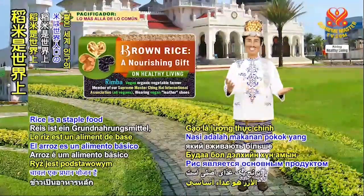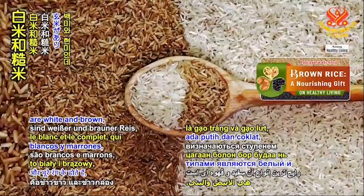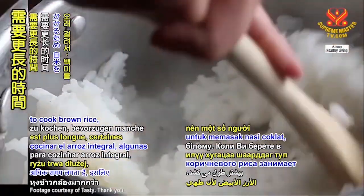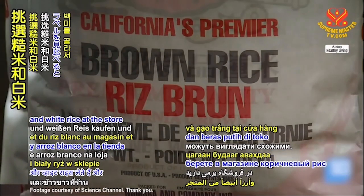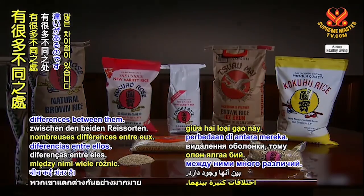Rice is a staple food that nourishes more than half of the world's population. The most common types are white and brown, which are defined by the degree of the milling process. Because it takes longer to cook brown rice, some people prefer white. When you pick up brown rice and white rice at the store and compare the labels, it might look similar. There are actually many differences between them.